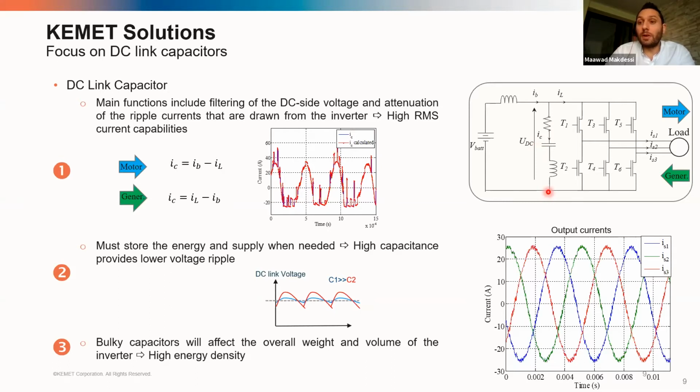Also, since the electrical machine used inside the 48 volt system will be operating in different modes, so e-boost mode or recuperation mode, all these operating modes will lead to different currents flowing inside the DC link capacitors. So choosing the right capacitor technology and the number of capacitors is really critical for this function.